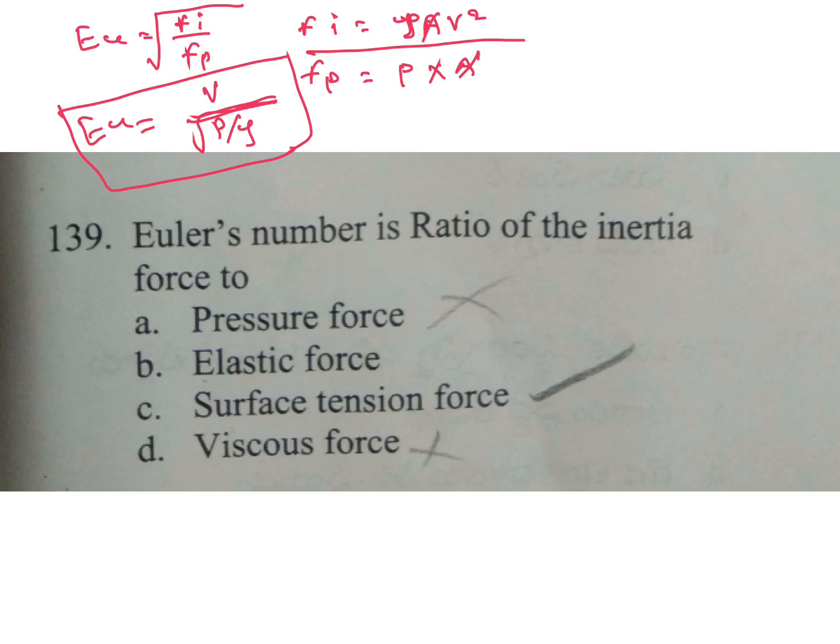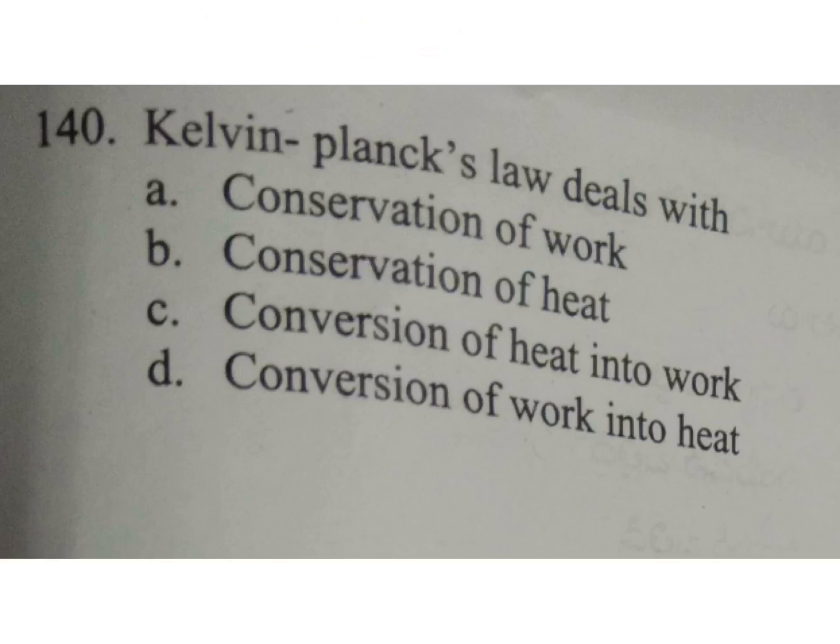A is the answer. Kelvin Planck's law deals with A, conservation of work, B, conservation of heat, C, conversion of heat into work. Kelvin Planck's law, conversion of heat into work, and conversion of work into heat is Clausius law. Refrigerator and heat pump, and heat into work, here heat engine will be there.